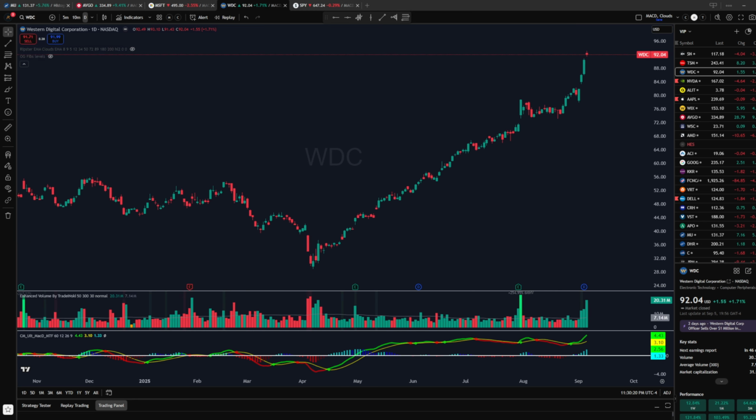Other things to keep an eye on related to this are names like Western Digital, WDC, or Seagate, STX, as storage demand piggybacks the AI buildouts. I prefer some pullbacks into a rising 20 days with volume support.